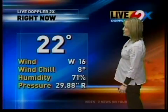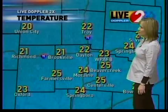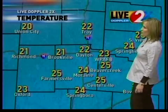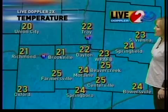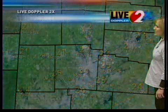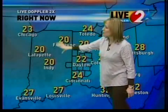Our current air temperature is 22 degrees with that west wind at 16, making it feel like 8. And other temperatures closer to home here, 20 up in Union City, 21 in Richmond, Brookville, Beaver Creek's 25, Wright-Pat this afternoon sitting at 23 degrees. And taking a look at those colder temperatures to the west, 20 from Lafayette through Indy and Fort Wayne. And again, that's where our winds are coming from.